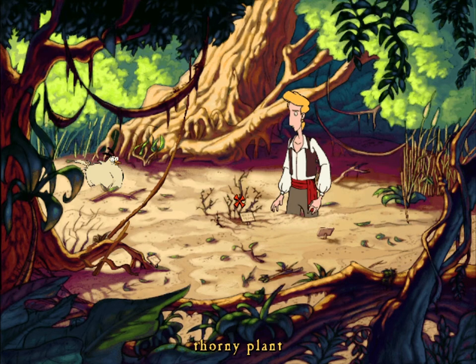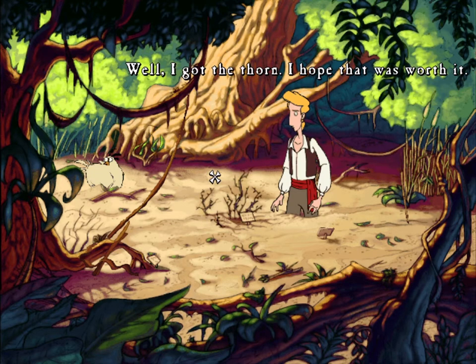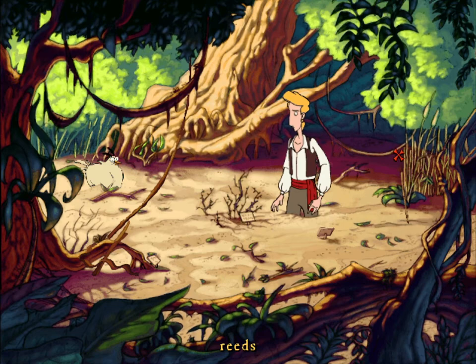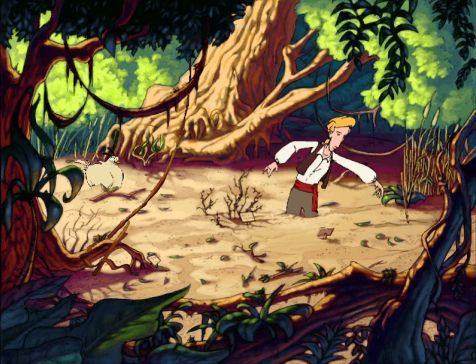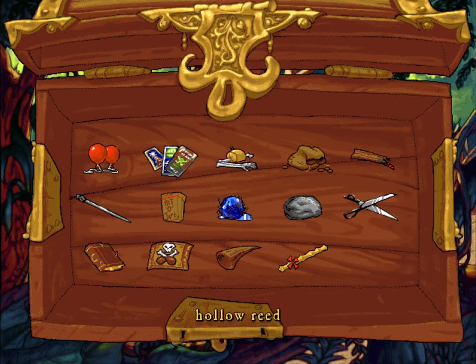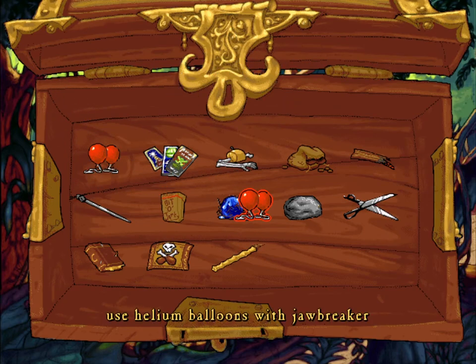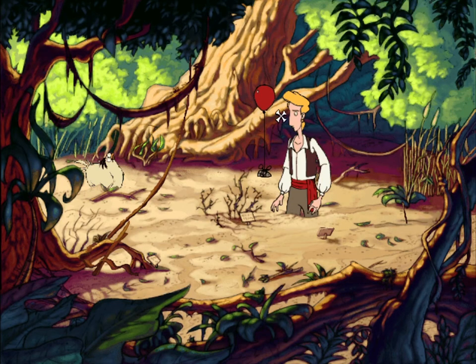There's a plaque and a thorny plant here. Ouch! Well, I got the thorn. Hope that was worth it. Okay. Let's see. Maybe we grab a reed. See, if we use this hollow reed with this thorn. A world-class pea shooter. Okay. Let's tie these balloons to this rock. And blow.